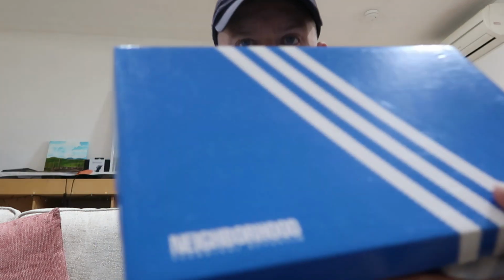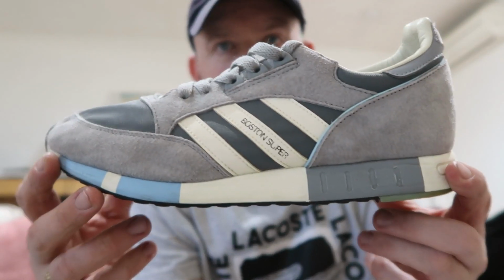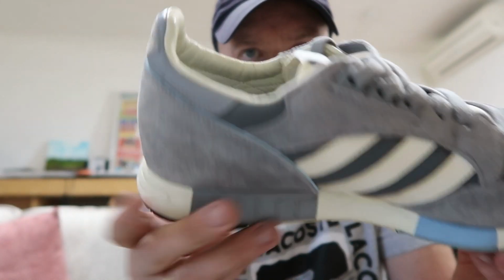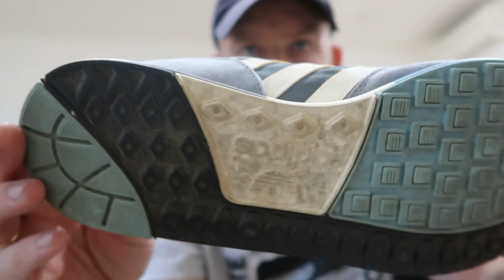What else? Boston Super from last week. The neighbourhood ones. They're also a 7.5. Do come with the card. They have been worn a couple of times, but they are in mint nick. Boston Super 84 Lab.